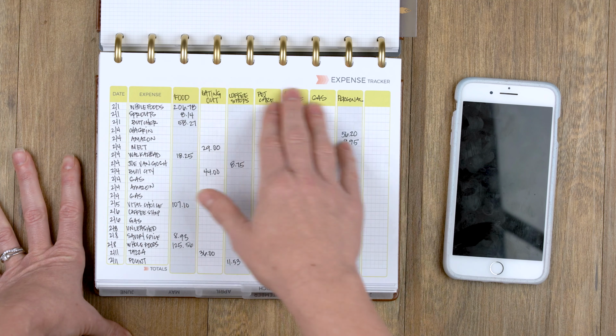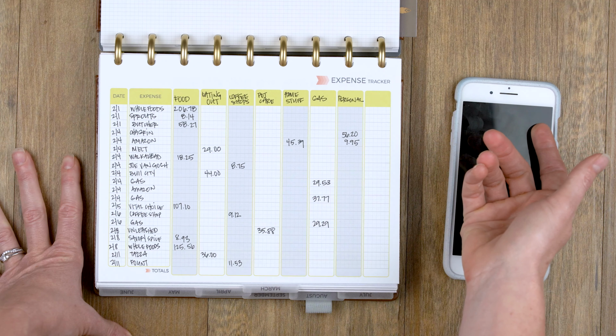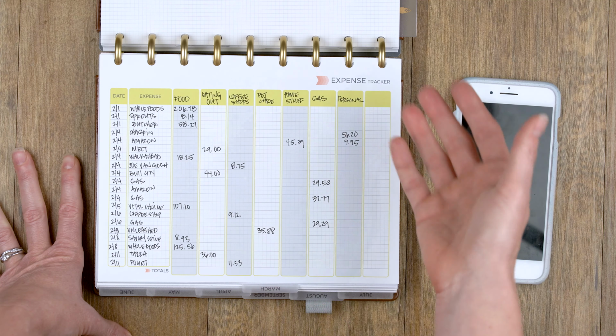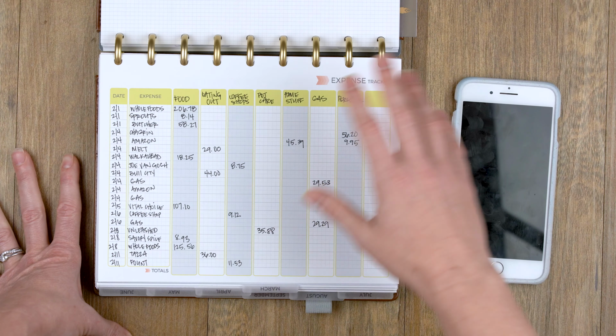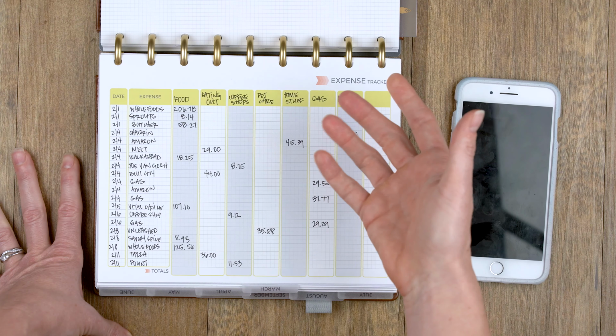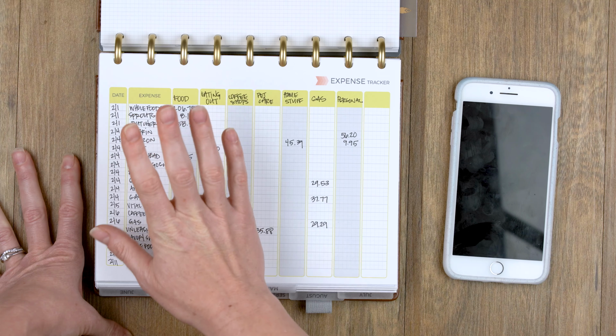Obviously everybody has a different lifestyle, so that's why we left these blank. I didn't want to put anything specific in here when we designed this, because everybody's so different that you need to have the flexibility to categorize your spending categories to match the way you spend money. So you have the date over here, you have the expense, meaning the place that you spent the money, and then your categories and your amounts.